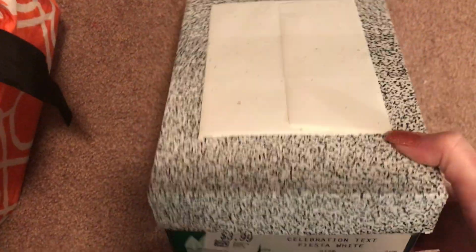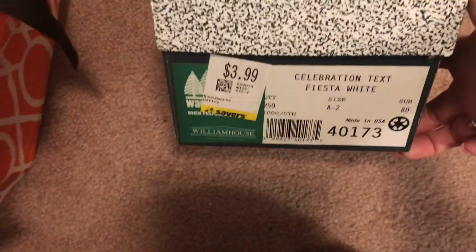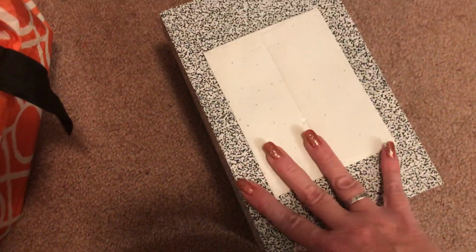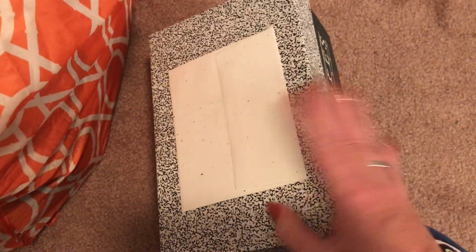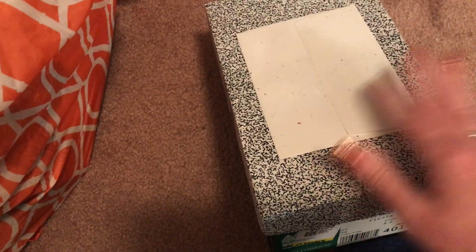I got this box of envelopes for $3.99. I got this for my junk journaling. I just thought it was cool. And then, let's see, they actually had 4 of these. I really had to resist the urge from buying all 4. I didn't need all 4, but I don't even know that I need this, but I'm sure I'll find a use for these envelopes. And they're like speckled, colored. I just thought that was cool.